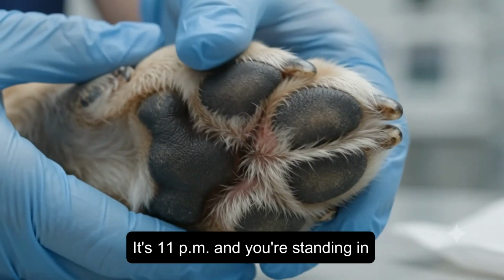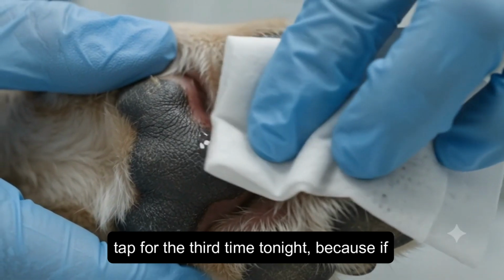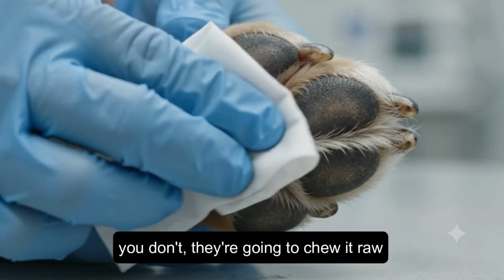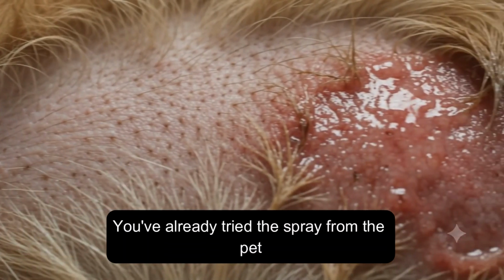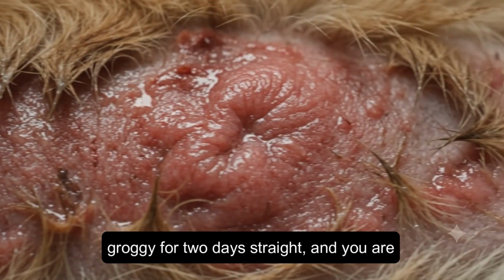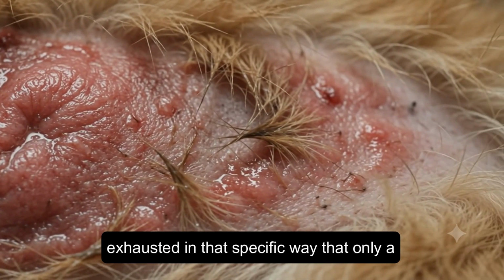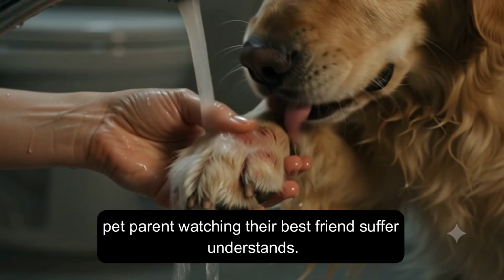It's 11 p.m. and you're standing in your bathroom holding your dog's paw under the tap for the third time tonight, because if you don't, they're going to chew it raw before morning. You've already tried the spray from the pet store. You've already tried the pills that made them groggy for 2 days straight. And you are exhausted in that specific way that only a pet parent watching their best friend suffer understands.